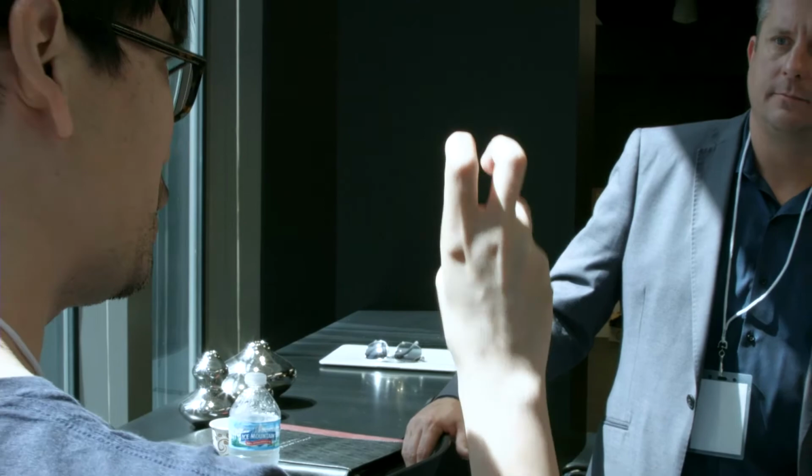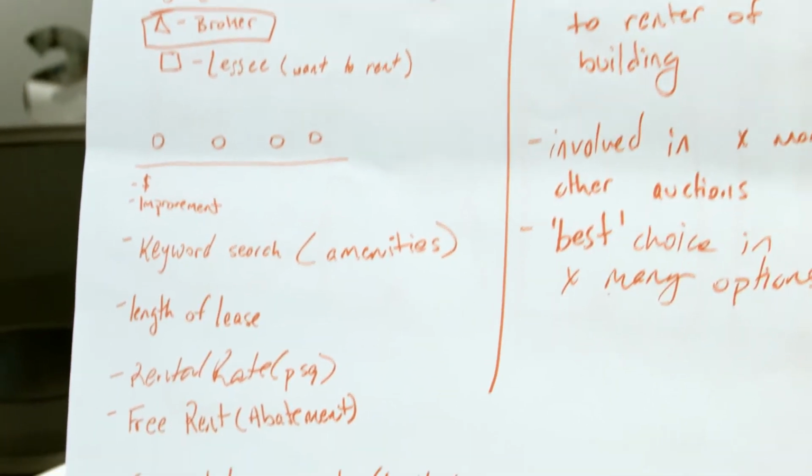Where you started, that's your marker, your position marker. And based on that, you can move around.